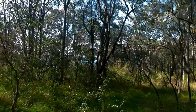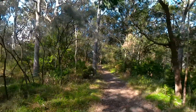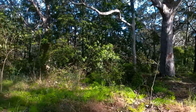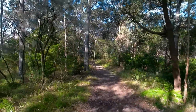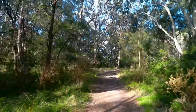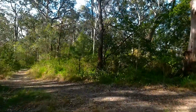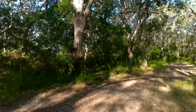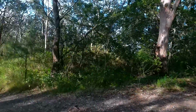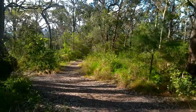This bush, water from that side, and water is through that side, but that bush is a bit denser. We're going to go down here now. That way there is up towards the gun placements and World War II, and down here is to the lookout.